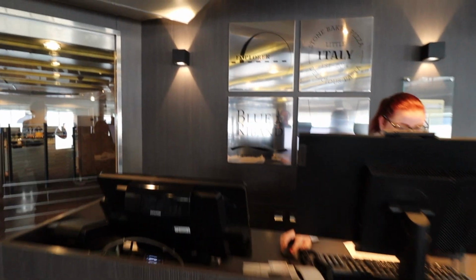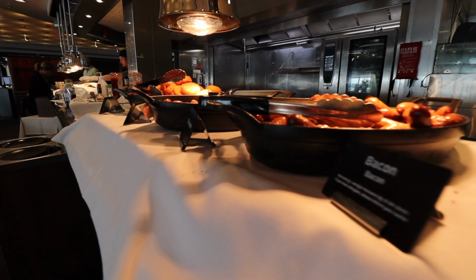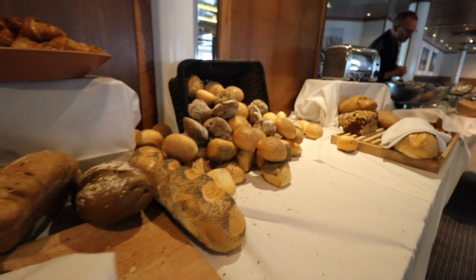Morning, guys. Good morning, guys, from a very windy and very cold morning in Oslo. Anyway, it's 7 a.m. and we are ready for breakfast. The breakfast buffet was just massive, and I'm sure depending on your preferences, you can for sure find something that you like.